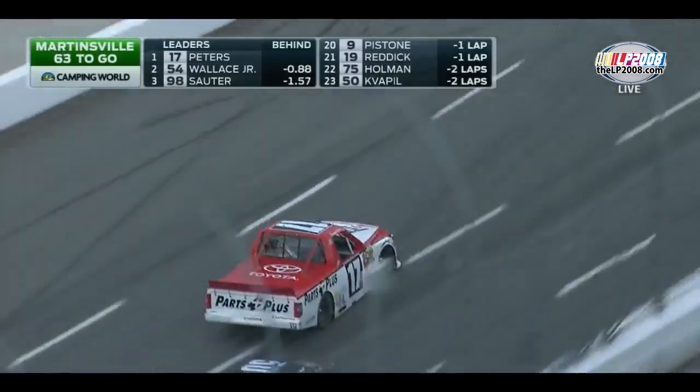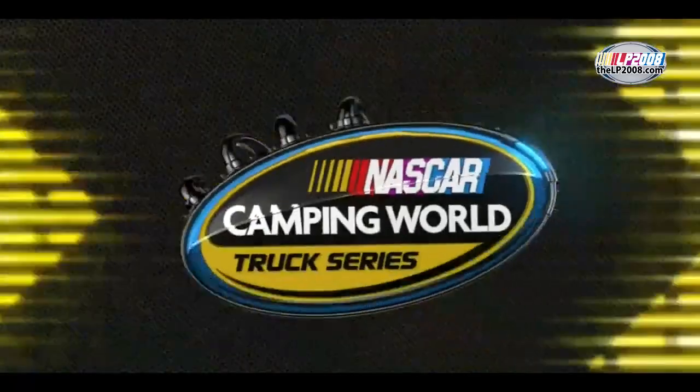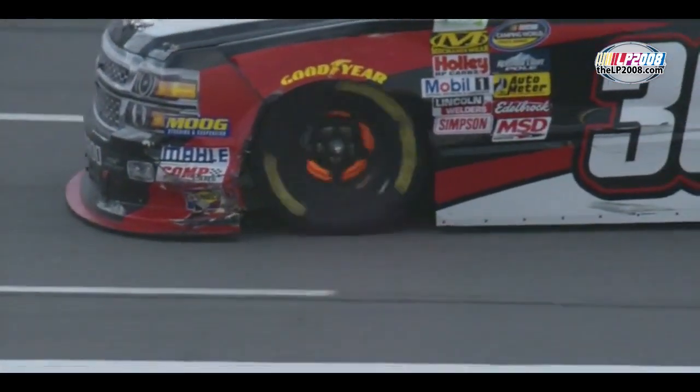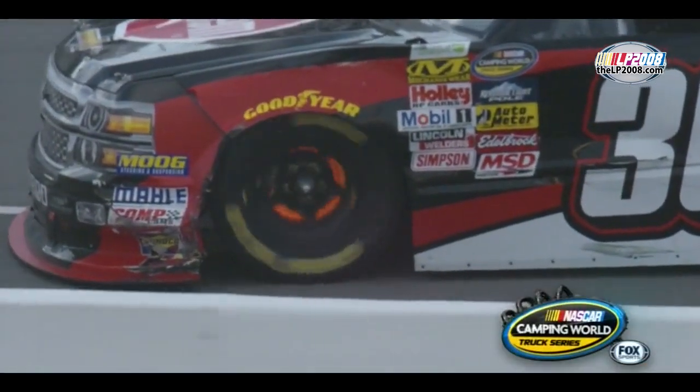Timothy Peters has almost a second lead now over Darrell Wallace Jr., who's running in the 2nd spot. Johnny Sauter in that 3rd position. How about the 30 of Ron Hornaday? The brake rotors glowing.